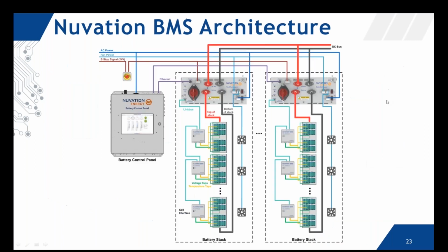And then for applications where customers look to Nuvation for energy management systems, we offer our EMS. To look at this graphically, you can see the cell interfaces closest to the cells. They roll up in a daisy chain into the stack switchgear. The stack switchgear is wired in parallel on the DC bus, with communication done by the battery control panel.